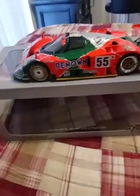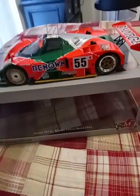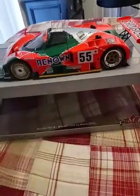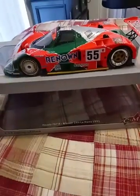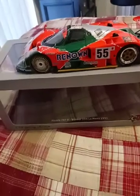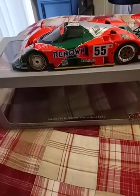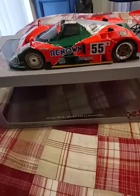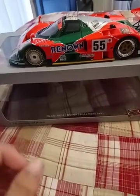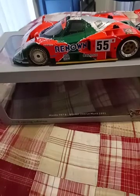But other than that, again, Mazda 787B, it's not $300, it's not $400. Somebody from somewhere else is not charging $500 for it. It's around $80. I don't know how high they are right now, but I got this for $80. And if you can get this for $80, get it. And if you can get it cheaper, get it cheaper.